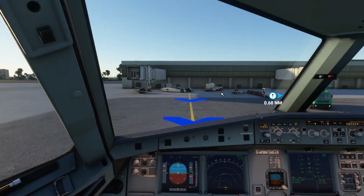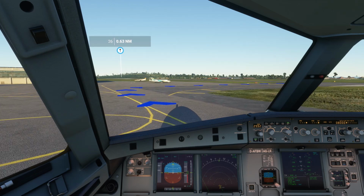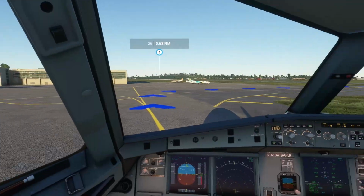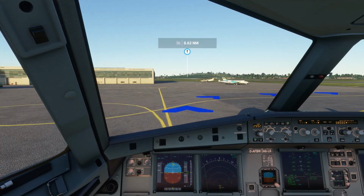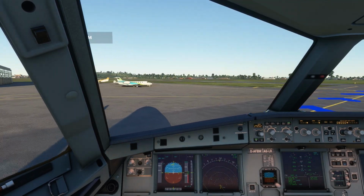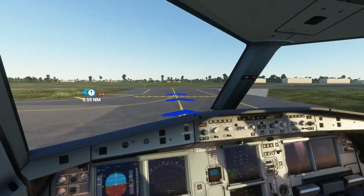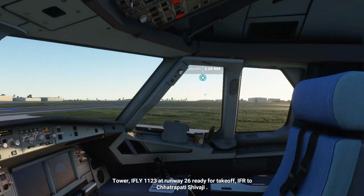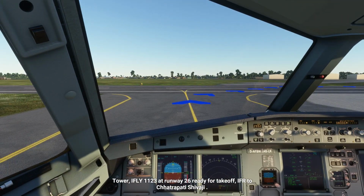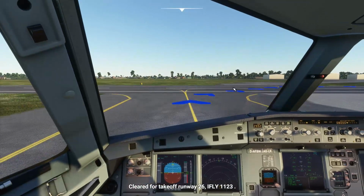Clear left side. Clear right side. Tower, IFLY1123 at runway 26 ready for takeoff, IFR to Chhatrapati Shivaji. IFLY1123 cleared for takeoff runway 26. Cleared for takeoff runway 26, IFLY1123.